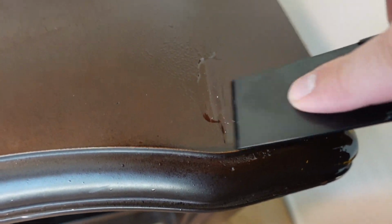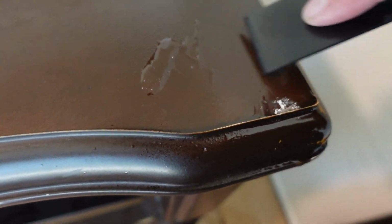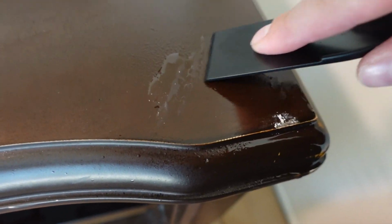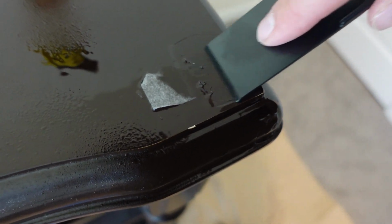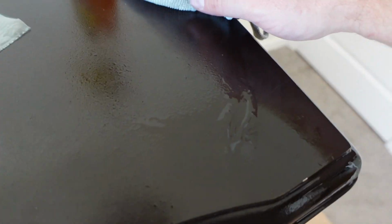This one is all coming off. Like I said, if you have a lot of residue, you're going to have to do this multiple times, but this is just a thin layer of adhesive, so this is coming off pretty easy. And you just take a rag and wipe all the excess Goo Gone and overspray off. So even if you're not refinishing and painting furniture and you just want to get stickers off of it, that's also how you do it.